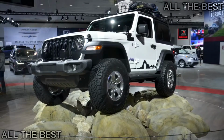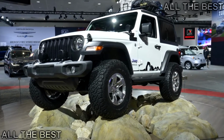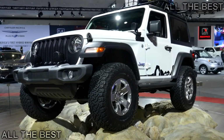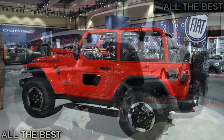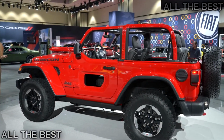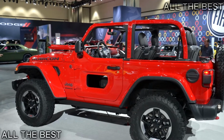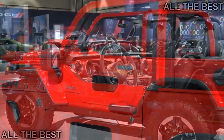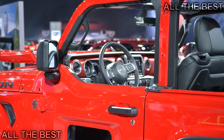The engine family includes the 285 HP and 260 lb-ft (353 Nm) of torque 3.6-liter V6 Pentastar, and the 268 HP and 295 lb-ft (400 Nm) of torque 2.0-liter four-cylinder turbocharged with mild hybrid tech.